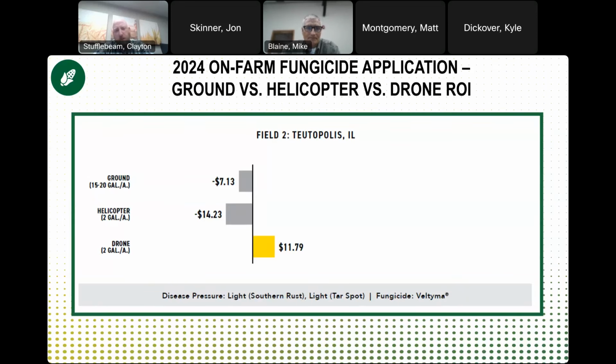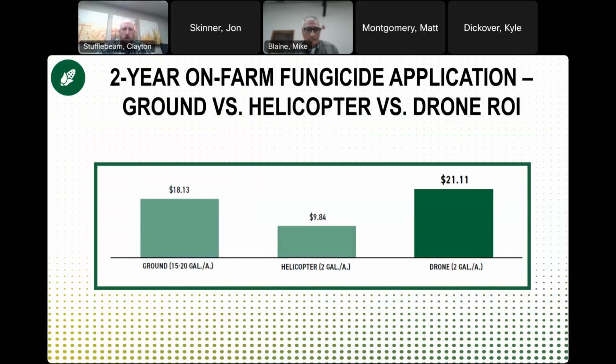Now, the other field in Teutopolis, Illinois, that's close to Effingham. Disease pressure was light, seen very little at all. Again, profitability is really slacked off when we did not have the presence of disease. If you had the application charging for the drone there, it would be at break-even levels. We look at the 2-year graph here. More profitable than the airplanes, but that's just because of field variability and disease presence in those trials. All applications pretty profitable here and pretty tight data set.